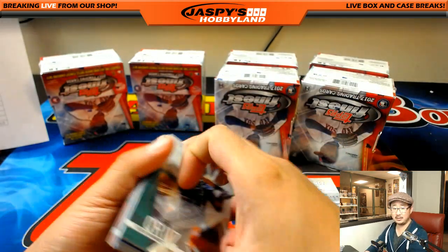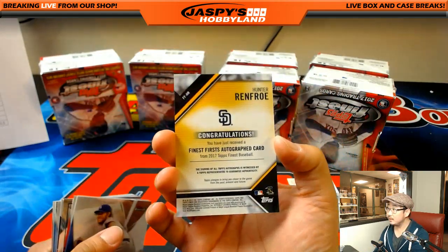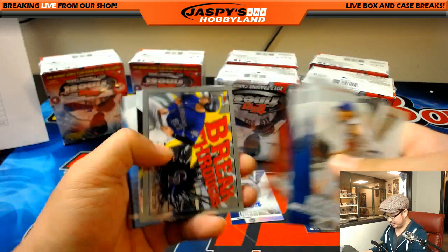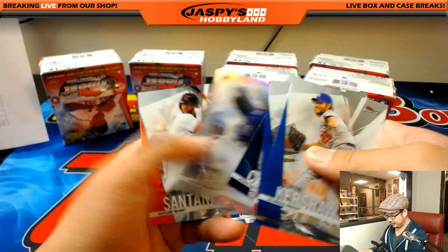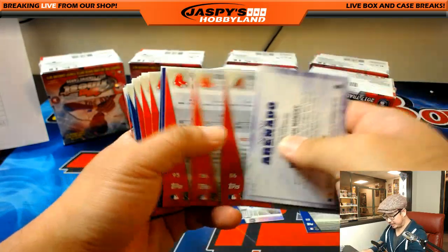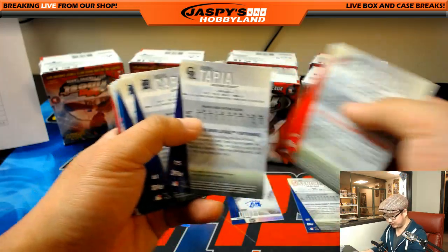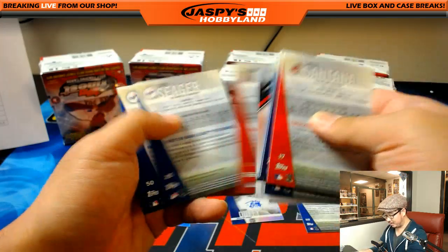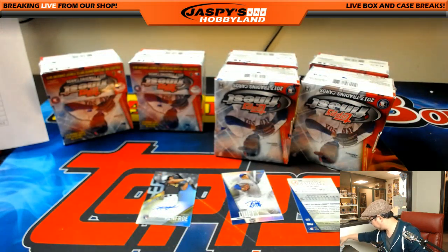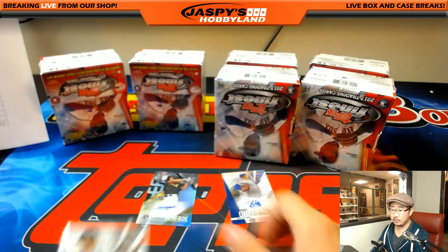I'll do another case of Finest. There's Hunter Renfroe, Finest Firsts. Stephen Harris with the Friars. Another player who's having a solid season in spite of the team that he's on. They've got some good individuals on the Padres, I have to say. They put it together. That NL West could be a real bear for Dodger fans like me. All right, so Gary Sanchez was your high number short print. Nice one for the Yankees.